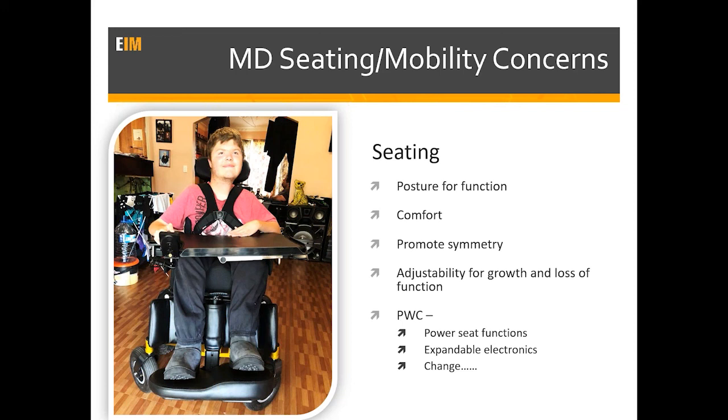Also think about expandable, changeable electronics. So if he loses functionality in that right hand, can we switch it to another type of control or to another place for control?